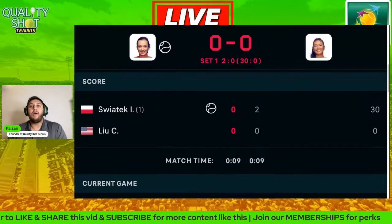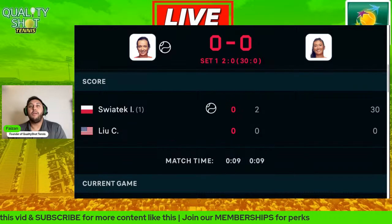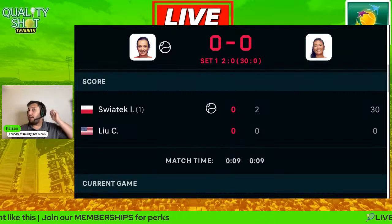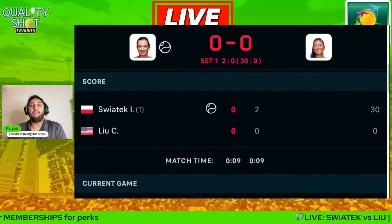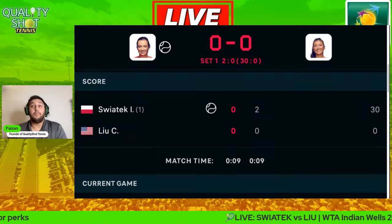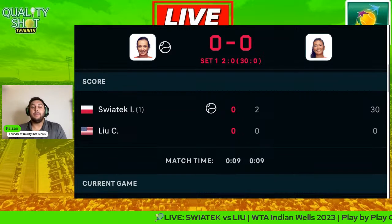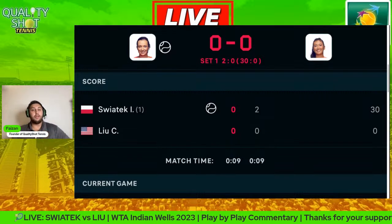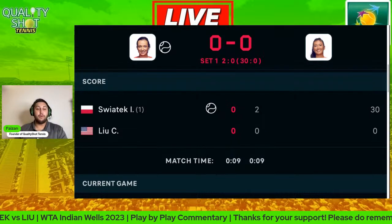I have to say, incredible defensive work initially from Liu. Great angle found on the backhand. Swiatek just dinks it into court. Then it's a dink from Liu on the forehand side. Swiatek on the back foot. And it's a drop volley from Liu. And Swiatek hits a beautiful backhand pass. Unbelievable angle found. I have to say, great play from both players.